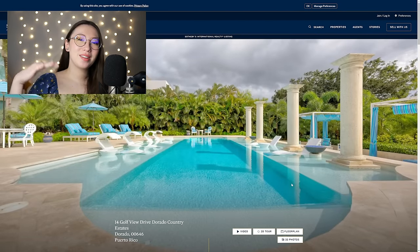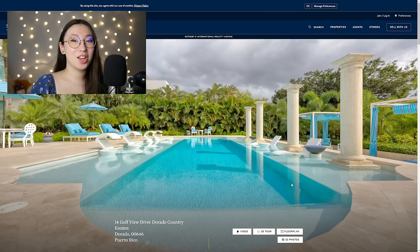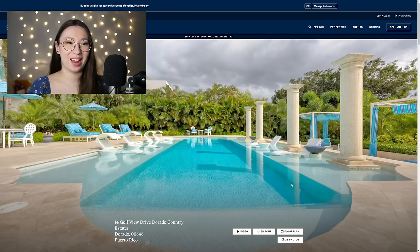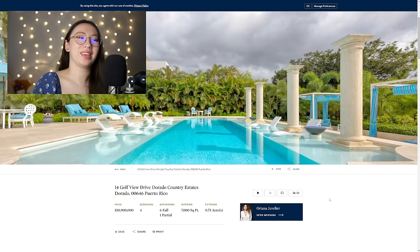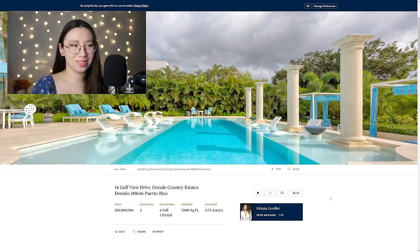We're moving further southeast down to Puerto Rico, and this is in Dorado. If you've watched my real estate videos before, then we've seen a few really expensive Dorado, Puerto Rico homes, and they are nice. They are pricey, and they are nice. This one is $10 million, almost $11 million. Only 4 bedrooms, 7,000 square feet, though.